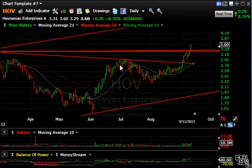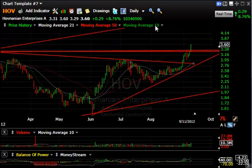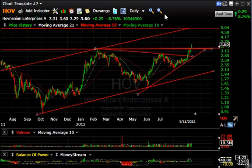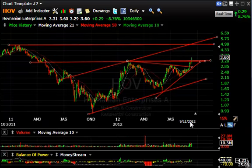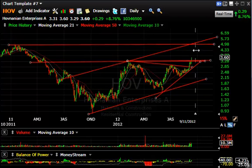But there you have it. Hovnanian, this junior builder, which was lagging with some of the others, and I pointed that out a couple weeks ago, in the last couple of days has broken solidly out of this wedge pattern up to resistance. Now, it backed off 3 days ago, looked like maybe a reversal day, but today it blew back through it, up 29 cents or 8.7% on over 10 million shares traded. So at this point, it wouldn't shock me if it continued to move up and reach somewhere up in that $5 range, my intermediate-term target. Let's say secondary target. Short-term is about 4.25.